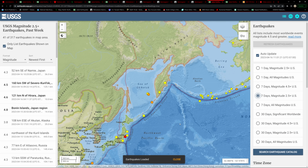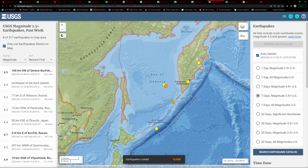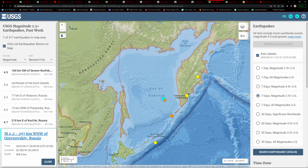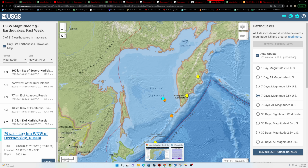Let me see here. Over the last week, this is going to give us about 7 earthquakes here along the Kamchatka Trench. All of these deep. The deepest one here into the Sea of Okhotsk area, 4.2 at 500 kilometers deep. And notice this deeper activity all along the Kamchatka Trench. All these are deep movement quakes here with little to none shallower earthquake movement. So this area should be pretty ripe here for a large-scale event.